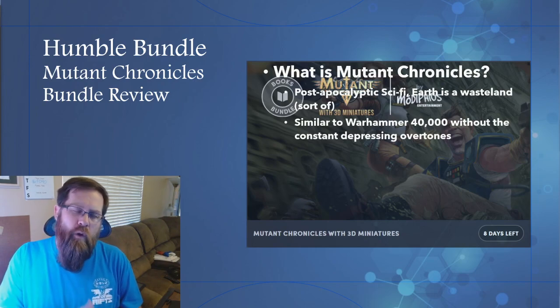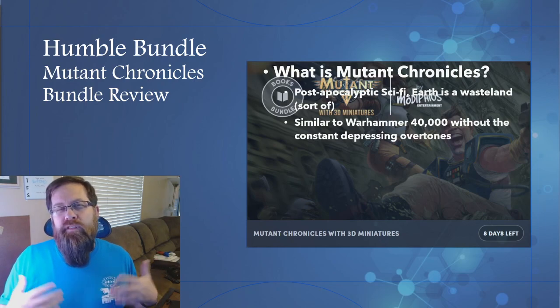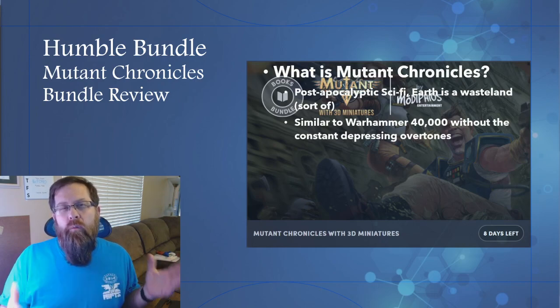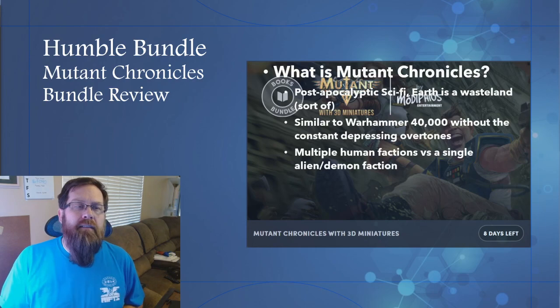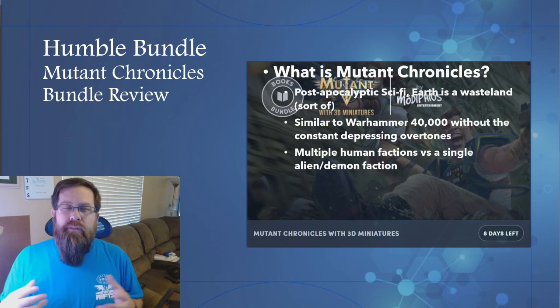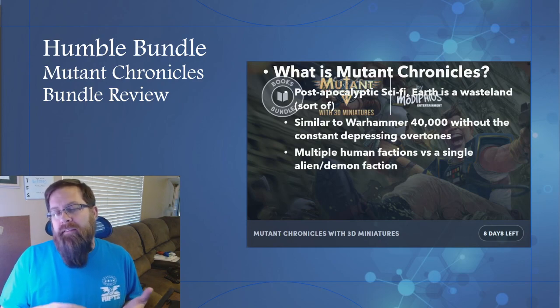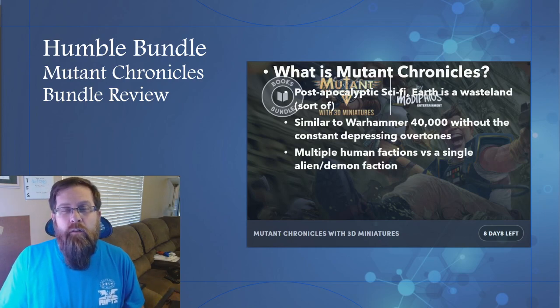In addition, there's one of the factions, the Brotherhood, which very much has a religious style and tone to it, amongst all of the other corporation factions which represent the different nations. Like I said, it is multiple human factions that give you different tones. There's one that's based on the United States, the UK, Japan, and Germany. And then they added in a few others later on.